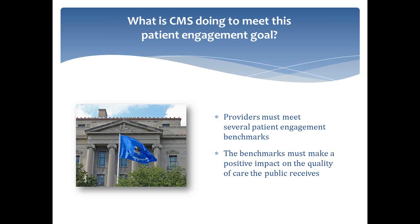So it sounds like it's really an effort to nudge providers into taking digital communication with patients seriously. These tools need to be in place so that patients can be aware of their own health information, and also have HIPAA compliant communication with their provider. So there's a lot of great initiatives in there.